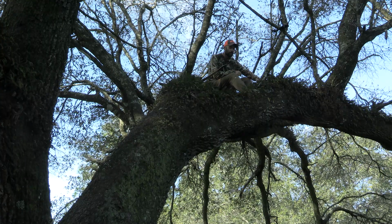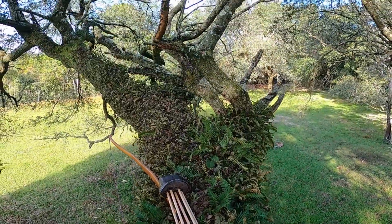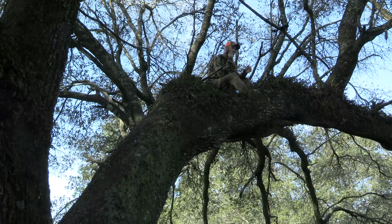This fern up here is called resurrection fern, because when we go a long period without rain, it shrivels up and dries up, and it'll look absolutely dead. It turns brown. But within minutes of getting a rain, this stuff just comes back to life, nice, really lush and green. It's pretty cool, and it grows all on these branches on all these live oaks down here.